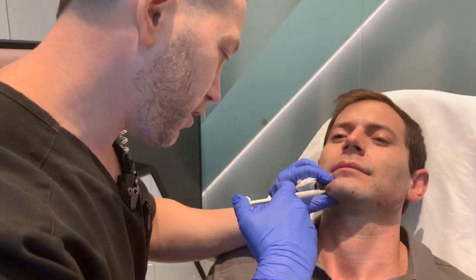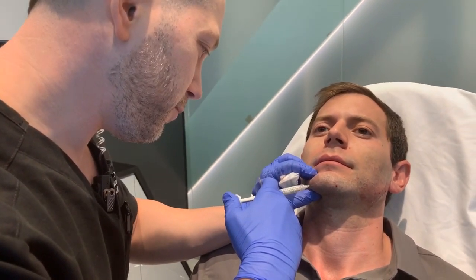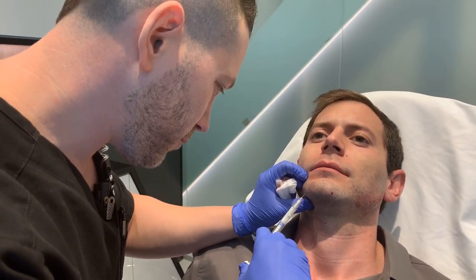We're just going to come just like a chin implant. Just going to go a little bit wider. Not a ton, because I don't want to change the overall look of his face.